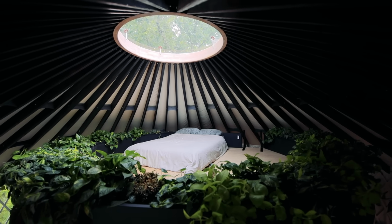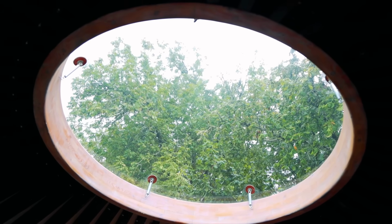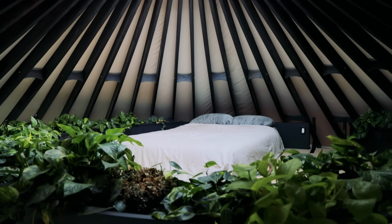But the great thing is sleeping here under this massive ring and being able to see, you can see the stars at night, hear the owls. And see the birds. Exactly. And it does make for a rude awakening in the morning when the sun is just blasting your eyes. So sleeping in's not an option here. Nope.